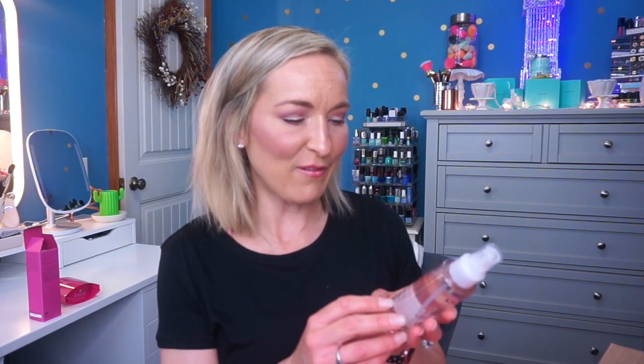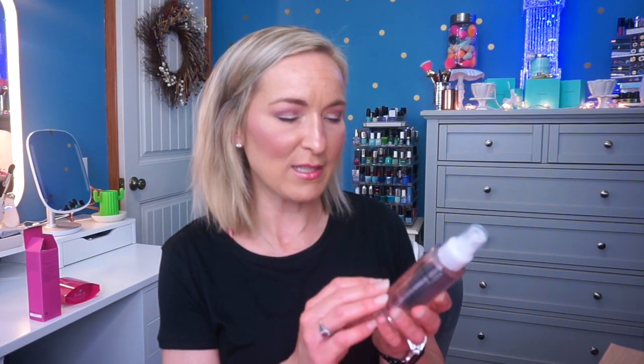Helps makeup last throughout the day. Skin looks refreshed. Skin looks rested. Gives skin a dewy glow. Skin feels smoother. Feels hydrating. Doesn't dry out your skin.